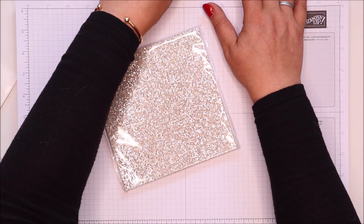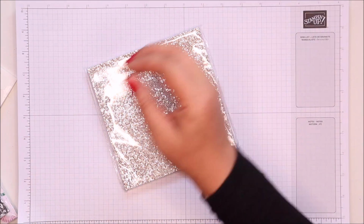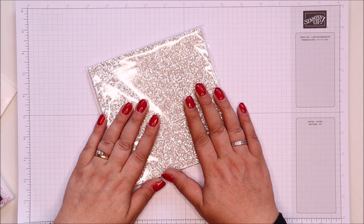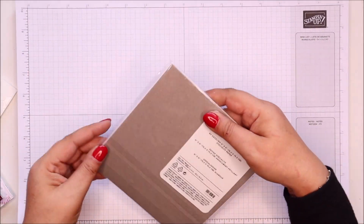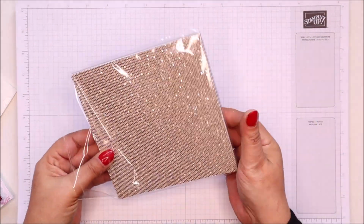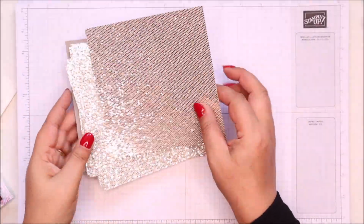So what I'm going to do is go through the catalogue one by one and share everything. I mean, this is fully loaded. We've got 4 paper packs. So this is the one that comes at the start. It's called Be Dazzling. Glittery paper, perfect for special occasion accents. And it really is lovely.